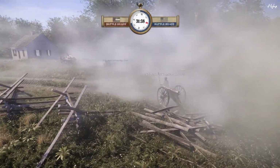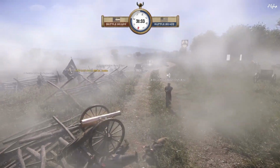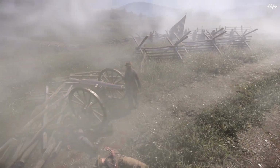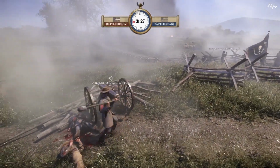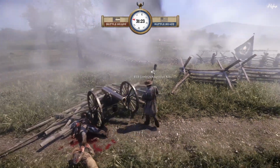Look at this. Oh! Why is it sponged? They're trying to. Right side close. Potato's dead too. Uh-oh. Hey, Jumbo, right there. Right side close. Yeah, I see him.